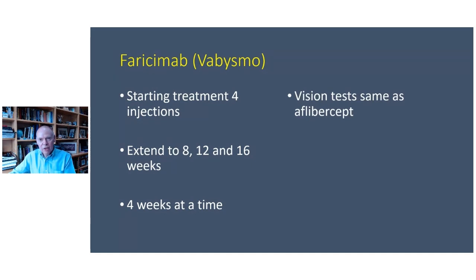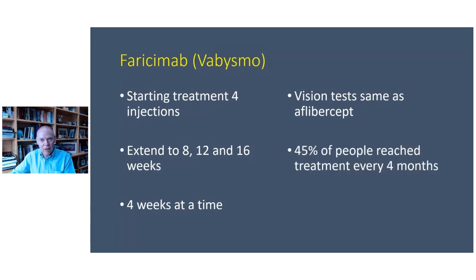In terms of the visual outcome, the eyesight tests were the same as the standard treatment with aflibercept on this 8, 12, and 16-week regime. But the reason why we're so excited about that is that nearly half, 45% of people, only needed treatment every 4 months. That means they only needed 3 visits to the eye hospital for injection every year. And actually 3/4 of people needed treatment only every 3 months, so 4 visits a year.